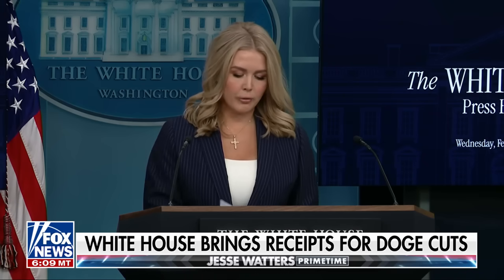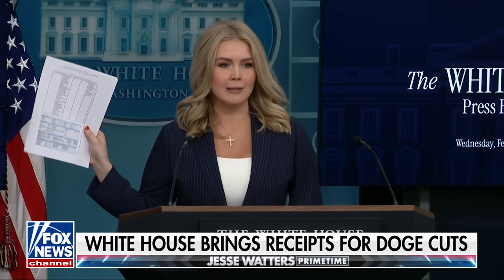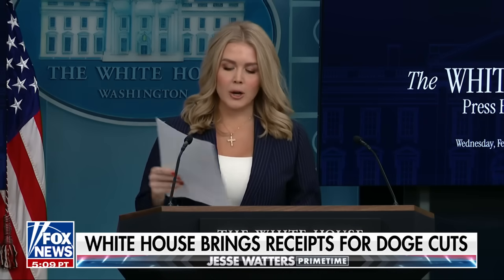I can continue to go through these. Oh, I love this one, $57,000 for climate change in Sri Lanka. What is this doing to continue the interests of the American people?